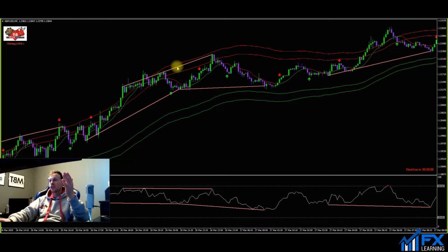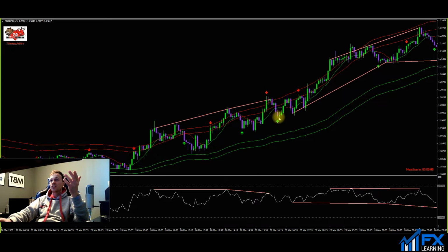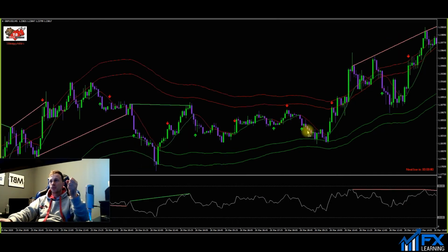Here's another one. Look at the divergence here. Wait for the close below the TCA line, enter, 5 pips. Again here, enter. Yeah, that would have gone to about 20 pips. You would have won there.